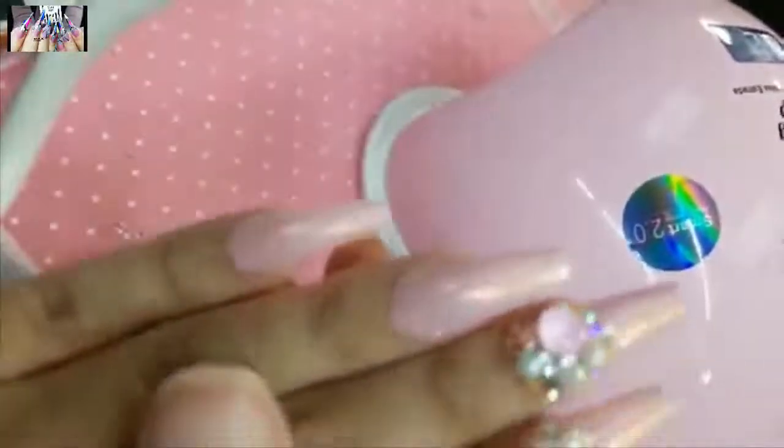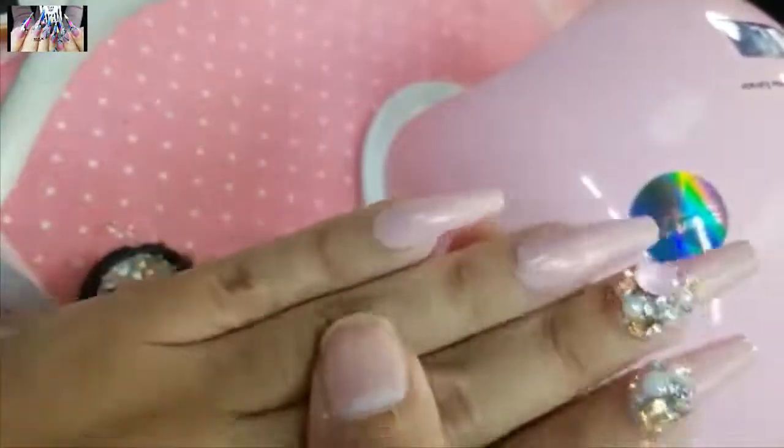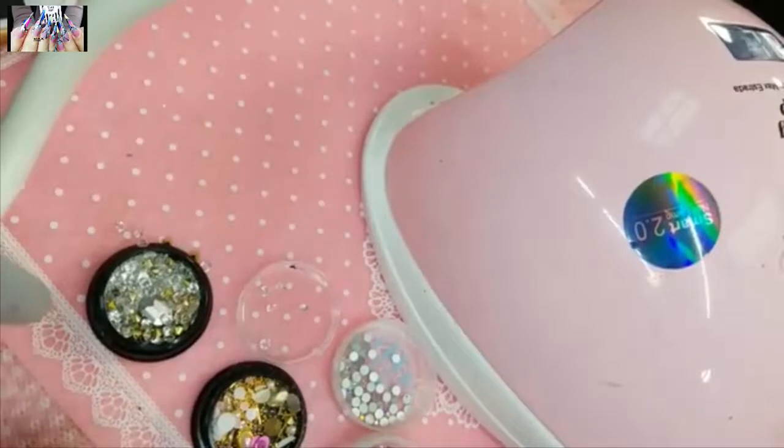Look at that. I mean, that shine. So beautiful. Look at that. Amazeballs. So let's put this glitter away because knowing me, I'm probably going to spill it because I drop everything because I'm a huge klutz.